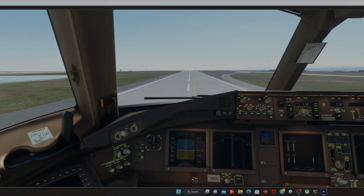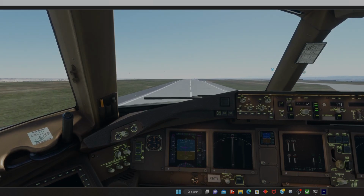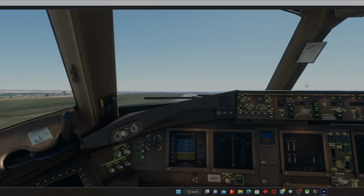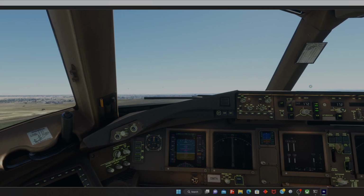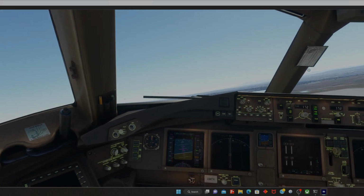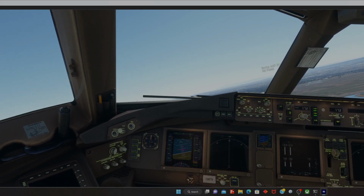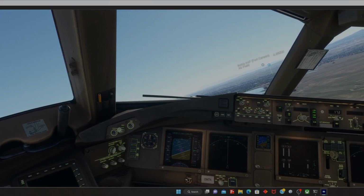V1. Pilot not flying, pilot monitoring calls out rotate. And normally you bring it up to 12 to 15 degrees on this airplane. At this altitude, it's only around 8. Positive rate on the altitude indicator. Gear up. And we follow the command bars. So our normal clean engine out altitude is around 800 AFL, so around 7,000 feet. And our cleanup altitude is around 1,000 AFL.